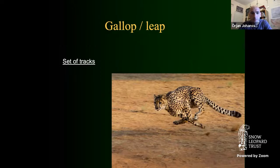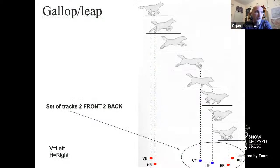Then they can gallop or leap, and you'll get a set of tracks. And basically, it works like this. Again, I apologize for the Swedish, but V is left, H is right. So first, the animal will put down its back feet. I have those two pug marks here. It makes the leap and lands. So first you get a front foot, and then the next front foot goes into the ground, and then the hind part comes and lands here. So you get one back paw and the second back paw. And this constitutes a set of tracks. So you have two front and two back.